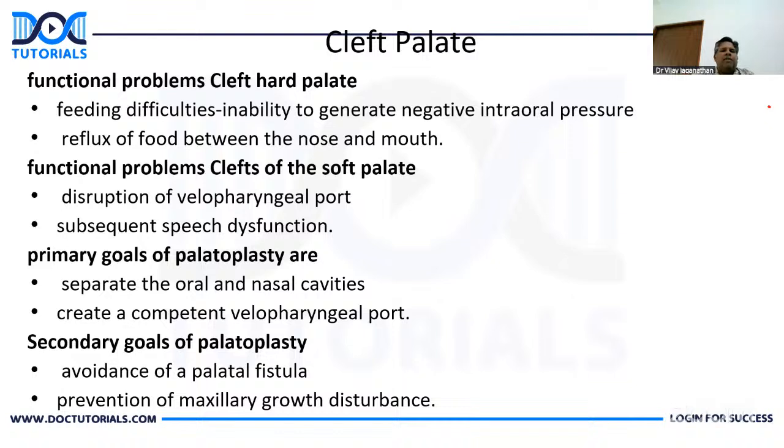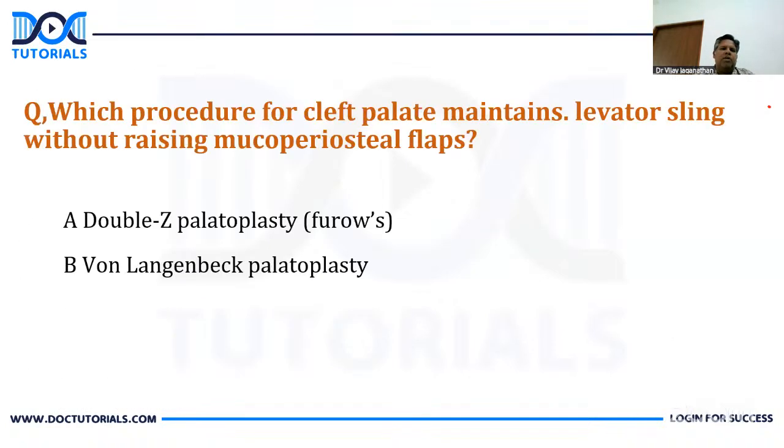So, reconstitution of the levator palate is one of the most important procedures in cleft palate surgeries, and reconstituting the levator palate can be done only in soft palate, whereas in hard palate it is just a mechanical separation between the nasal and the oral cavities, whereas in the soft palate only there is reconstitution of the levator palate. Now, the question is about which procedure maintains the levator sling without raising mucoperiosteal flaps.